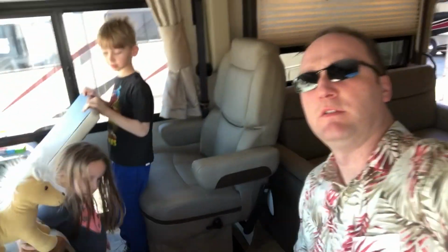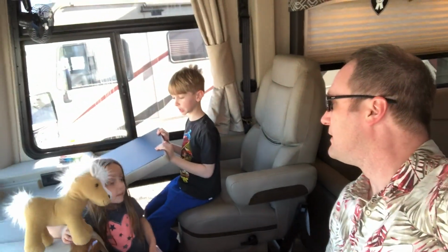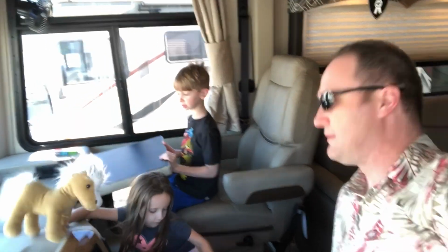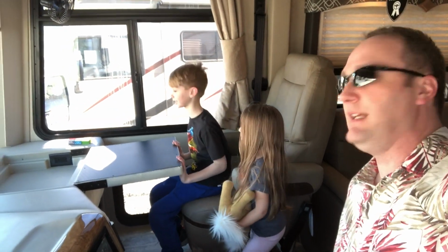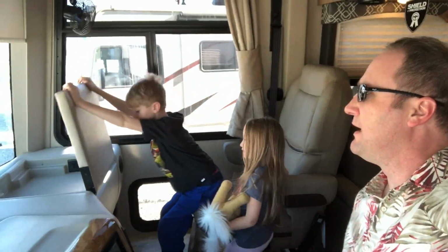This is a bed above us. The couch turns into a bed. The table turns into a bed. There's two bunks by the back. What do you call it? Dad, go ahead and bring that down. Where will you sleep? Emily, step over here. Whoa, that's handy. Put it back. And boom.